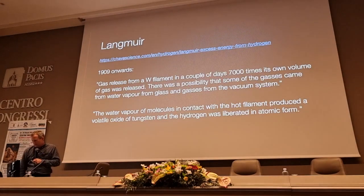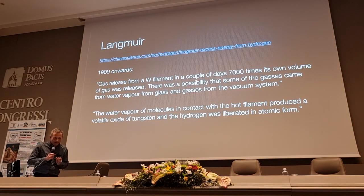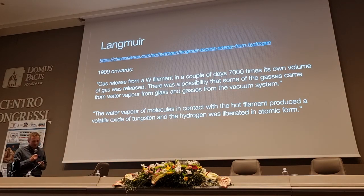Okay. So we're going to step back in time here to Langmuir, because we're talking about the disappearance of tungsten. From 1909 onwards, he found that there was a 7,000 times production of gas based on the volume of the filament in his experiments, and he asked General Electric to give him 5 years to study it. This was thought to be potentially because there's water on the inside of the glass, and that was evolved. It went on the hot filament.